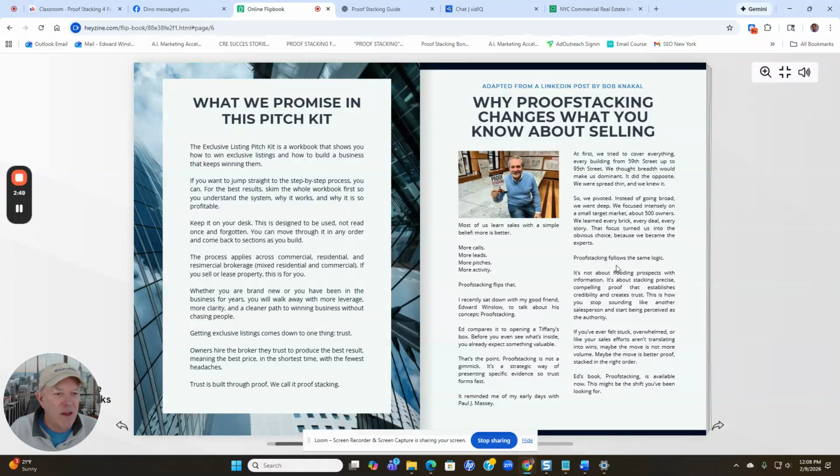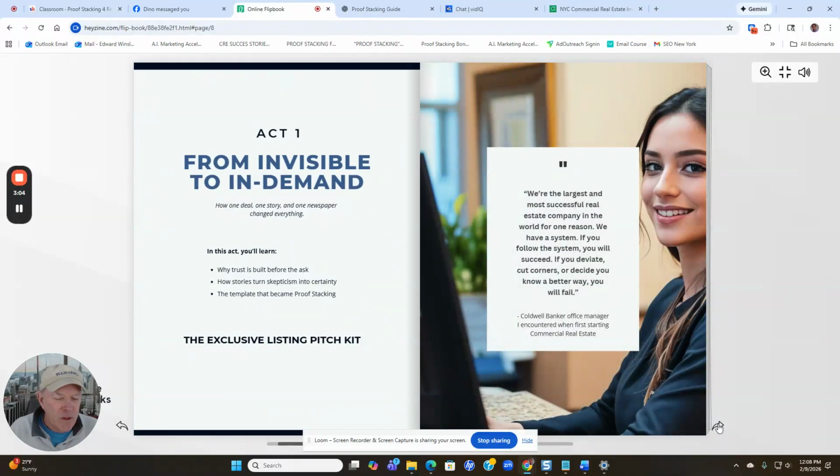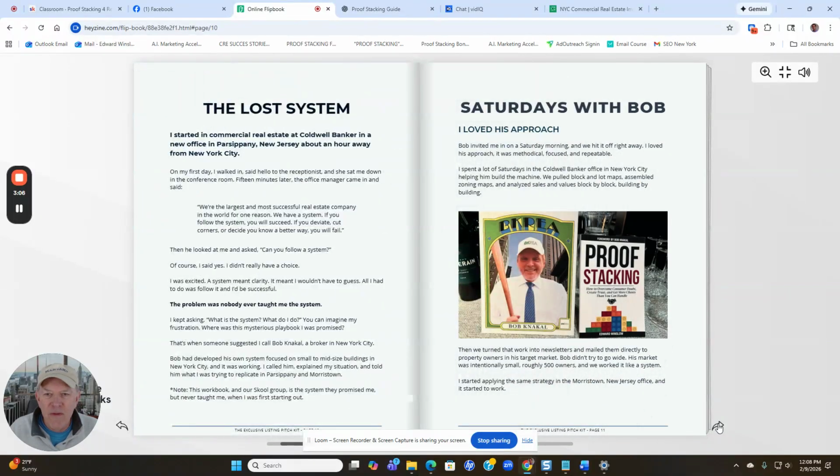Proof stacking follows the same logic. Okay. And it's not about flooding prospects with information. It's about stacking precise, compelling proof that establishes credibility and creates trust. That is how you build your business. So this takes you right from the very, very beginning.